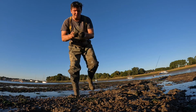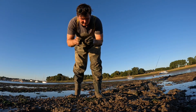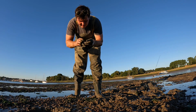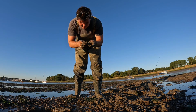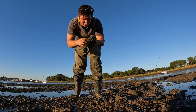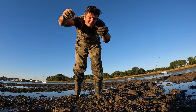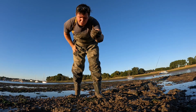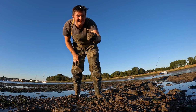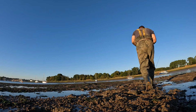Annoyingly, my fork went through that gaper clam, but apparently I heard they can be used as bass bait. So I pulled off the clam's sheath like that, which you have to do to eat it anyway. See that? Anyway, let's give that a go. You never know.